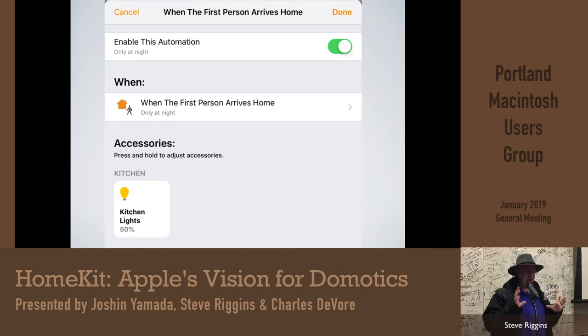and these are canned automations. HomeKit is nowhere near as flexible as Alexa. With Alexa, you can add software from anybody into your system and have it do all sorts of stuff. Apple defines what you can do. So they have an action called "when the first person arrives home." And then she set a setting on that called "only at night." And she said, turn the kitchen lights on to 50%. So now whenever she comes home, because I'm at PMUG, she goes out to dinner, she comes back, the kitchen lights will already be on.